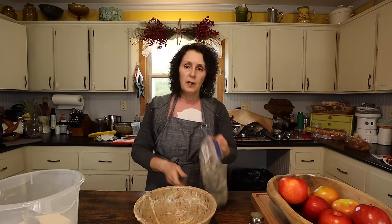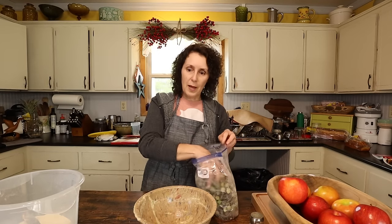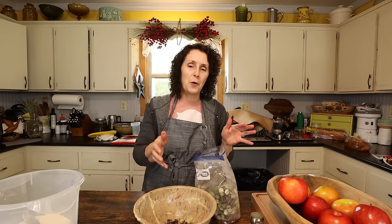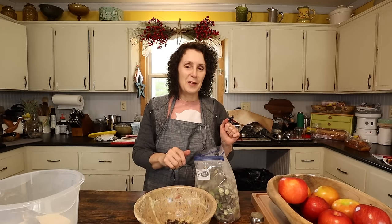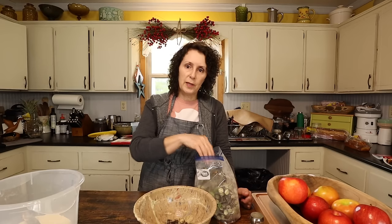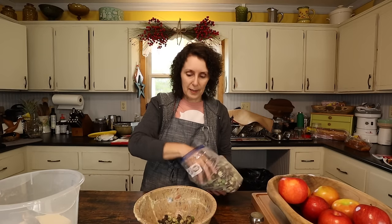Put it down there. So this is some of the okra that I put up last summer. I think this may be the last bag that we have. When I put up okra in the summer, I wash it, let it dry, and then I just slice it up into the sizes that I would fry or put in the soup or whatever I'm going to do with it. And then I spread it all out on a baking sheet, put it in the freezer. Once it's frozen, then I get it out and put it in a bag like this so that I can just get out handfuls of what I need.